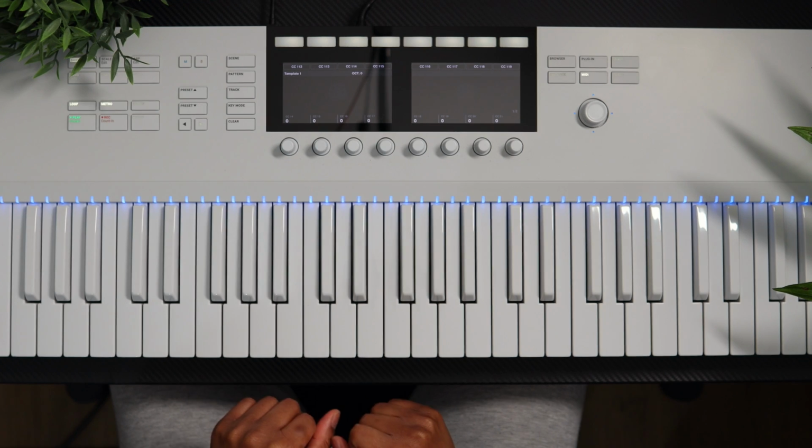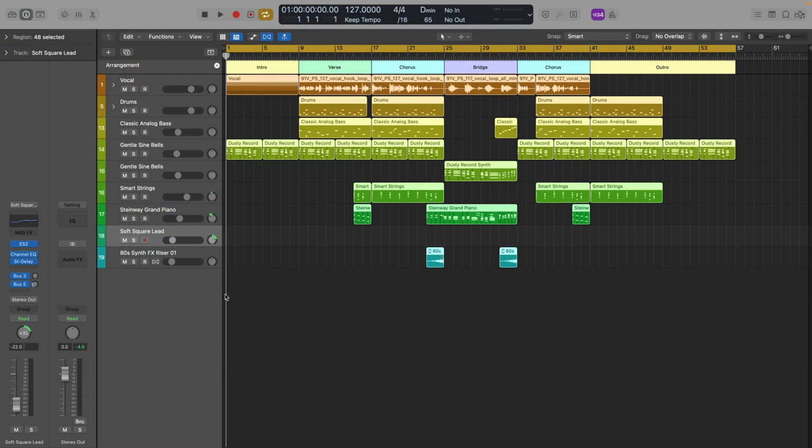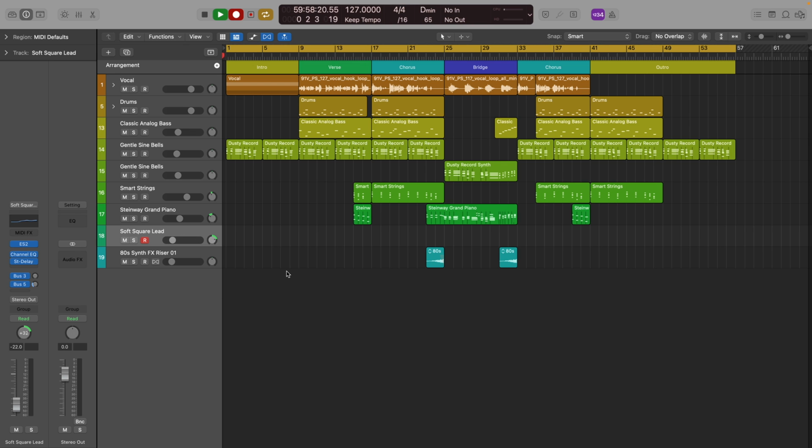Great, a couple more touches and then we're done, but we're going to play the song from beginning to end and add our bass and synth line to the bridge when we get there.